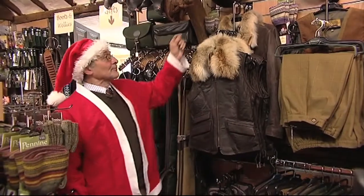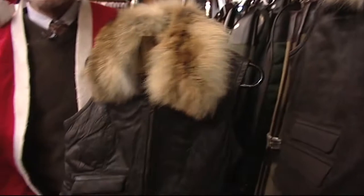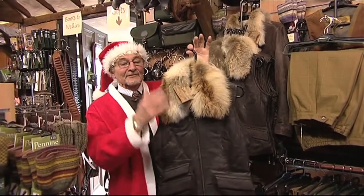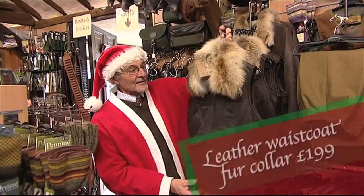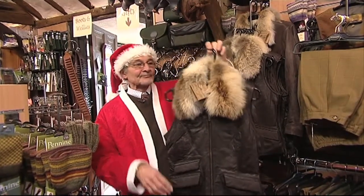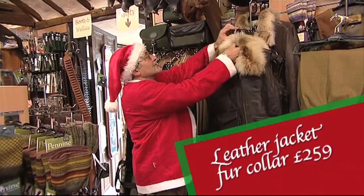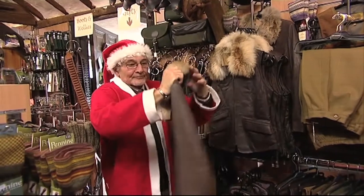Right, probably the one product that has got us in trouble more than anything else are these by Hackler, and they're leather waistcoats with a fur collar. We have sold hundreds of these over the last 2 or 3 years. We always put them right by the door because as soon as ladies see these, they fall in love with them. This year they've gone a step further and they've brought out the same with arms.